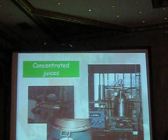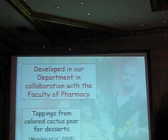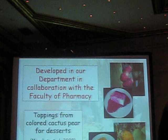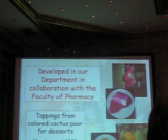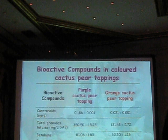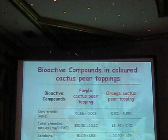And now, recently, in collaboration with the Faculty of Pharmacy of our university, we developed toppings or sauces from colored cactus pear for dessert, with a very interesting content of polyphenols. And we serve it like this. This work was presented in Brazil and published in Acta Horticulturae. So the bioactive compounds of the purple cactus pear toppings and orange cactus pear toppings: the betalains, as you see, the purple is higher, and betacyanins and betaxanthins are higher in the yellow or orange cactus pear.